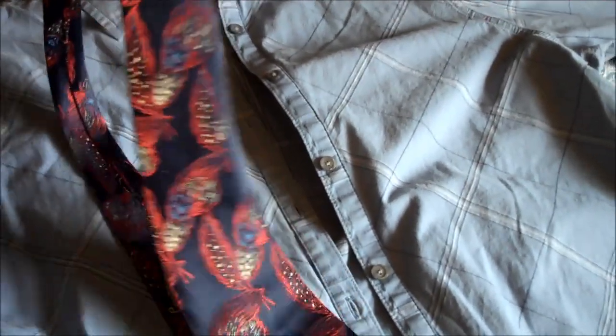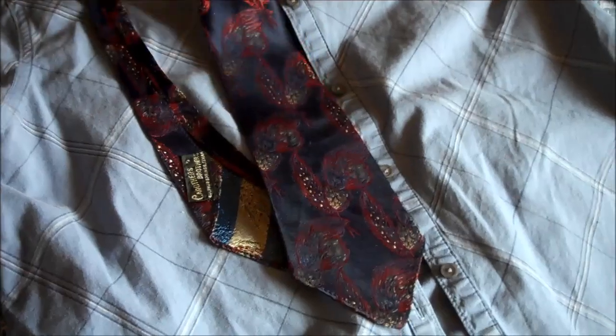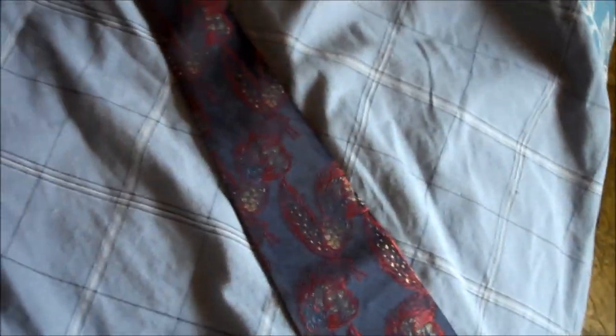Okay, so let's talk a little bit about ties, vintage ties, and pattern matching, or what works and what doesn't. Now, I've put things at a little bit of a diagonal so you can see these 30s brocades tend to have a lot of color play and shimmer, so that's why I've kind of put things at an angle. But this one works great with the diagonal.